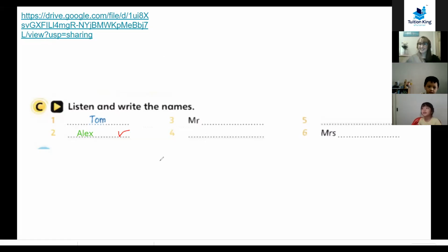This is called a tick. You get ticks at school? Yeah, good. Okay. I know sometimes people use different codes. So the next one said, "What's your teacher's name?" This is number three. "Mr. Ride." "It's Mr. Ride." "How do you spell that?" R-I-D-E. She said, "Oh yes, I know him."